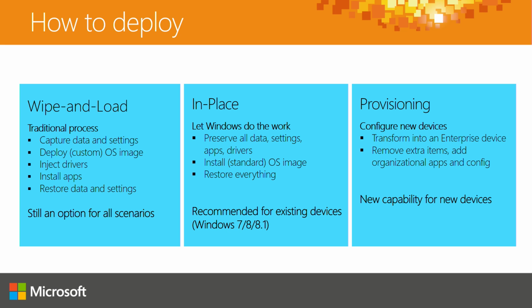You could, if you wanted, inject the latest cumulative update so that it's a pre-patched Windows 10 OS, but you don't even have to do that. You can just use the install.wim directly off of the media to do this upgrade.